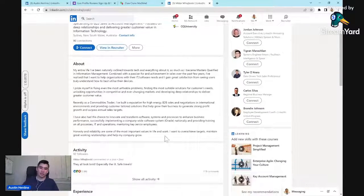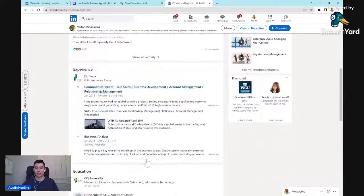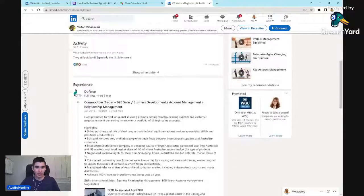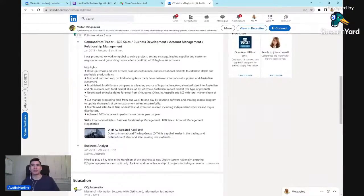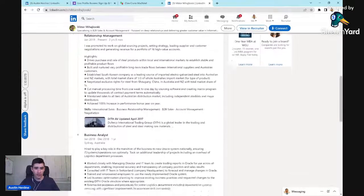So yeah, add those keywords, just like what you have right here: business development, account management, relationship management. Add those into your about section. But overall, this is a very clean profile. Great job at filling out these experience sections. Honestly, I wish most people on LinkedIn put in this much detail into the amount of work that they've done. So great job with this.